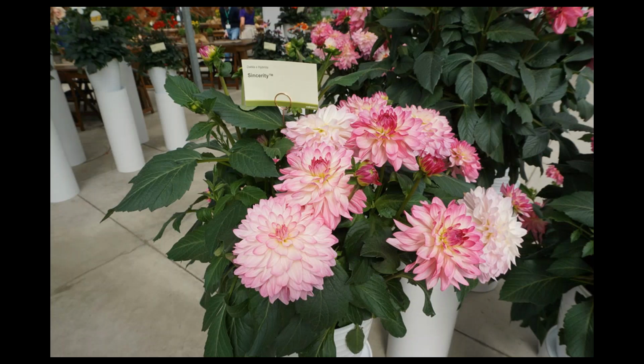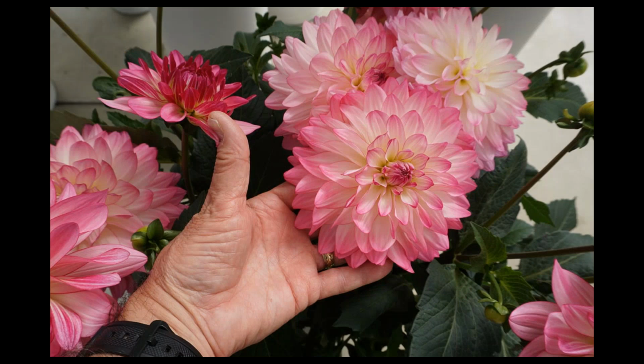I'm not sure how this dahlia would perform here, but how can you not take a picture of something so beautiful, especially with such big flowers? This one's called Sincerity. Usually these dahlias that have a lot more vigor tend to do a little better for us, especially with the newer breeding, so I'm holding out hope that this might fall into that category.